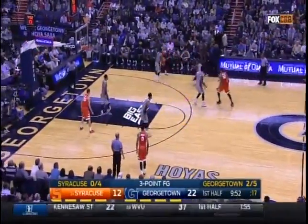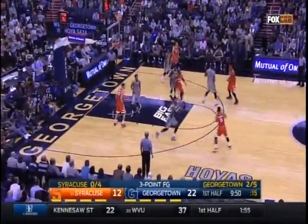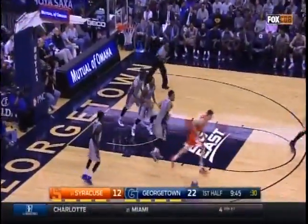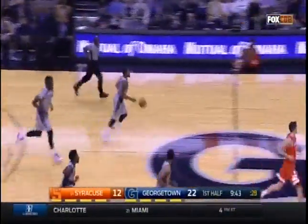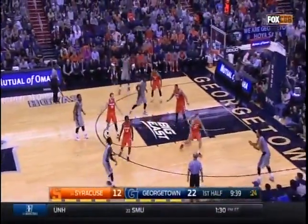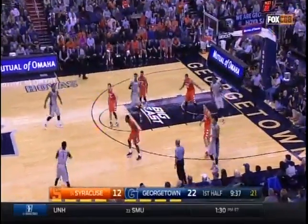Caleb Joseph, sophomore, in the game for the first time, number 14 for Syracuse, gives it up to the senior leader, Benajay, again unable to hit from downtown. And give Georgetown a lot of credit, Tim. They're contesting a lot of these three-point shots by Syracuse.